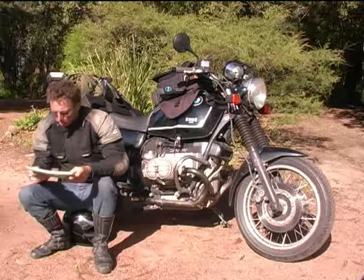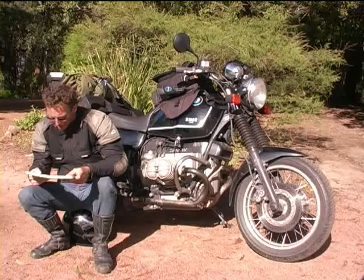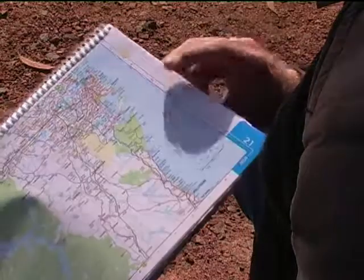Well, we've just been looking at Wollongong from Kira Lookout. It's quite high up here at the moment. We're going to take Highway number 1 up towards Sydney. Should be there within a couple of hours.